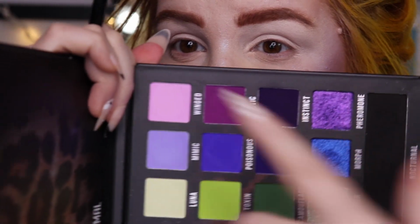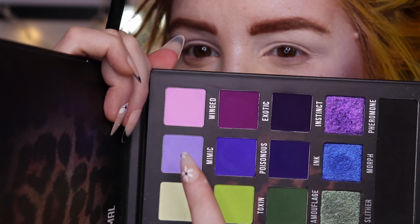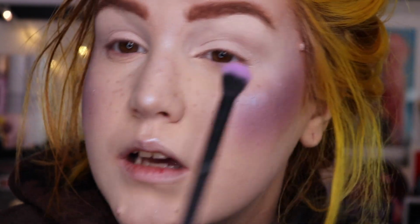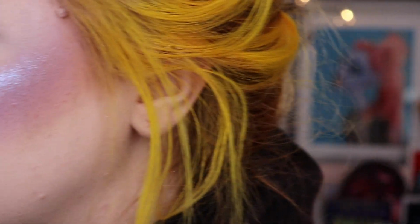So I think I'm going to start with, let's go with this purple and this pink. I'm going to start that in the inner corner, upper inner corner, and this is with a Pro crease brush. So I'm going in with the shade Mimic, and I'm going to mix it with Winged, and we're going to see what happens with that.